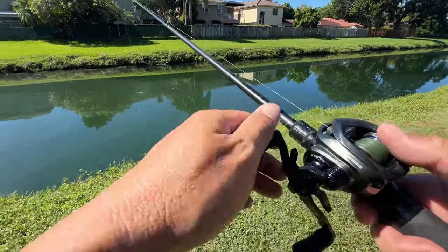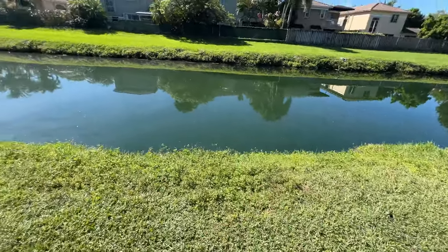You know what, with these Nines Optics, I can see past this glare and I can see all the fish in the water, and you just got flashed on, my guy. There's a fish right here. So let's see if my son can catch it. He said, Dad, you do the honors. Get that out there.